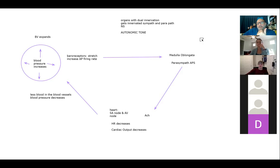The blood vessels associated with the erectile tissue, right? That means penis in males. That means clitoris and labia in females. Arousal, remember, as we talked about in 430, and we will talk about again in the reproductive system, is a parasympathetic reflex.